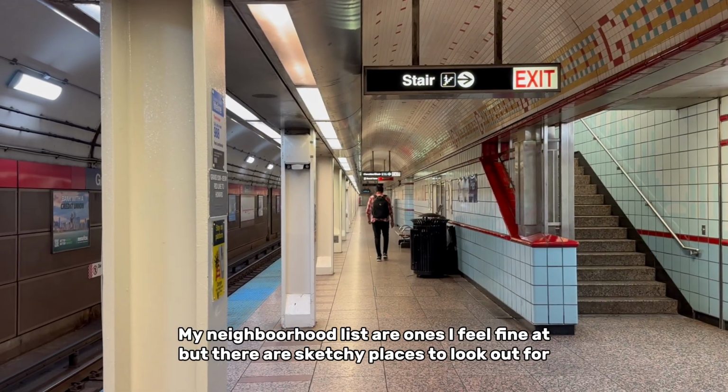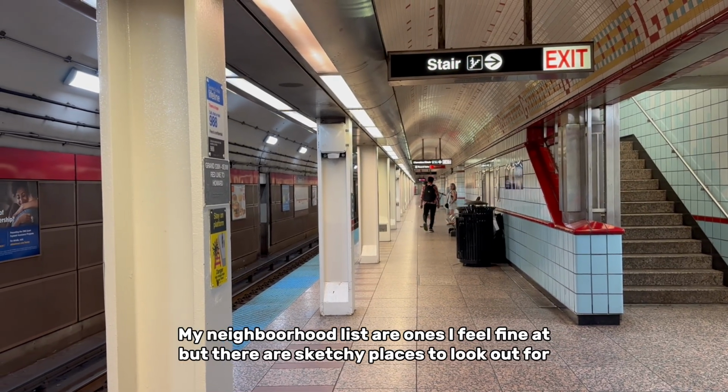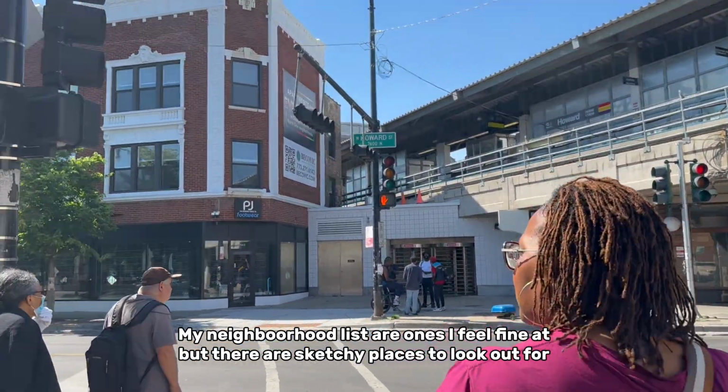Okay, I want to make a video on this soon, but just general safety. I'm not going to get into it right now because I have story times to give out, so I will make a whole video on Chicago's safety. I know the media has a representation of Chicago, and you hear a lot of chaos. Even recently, hearing about the teen mayhem that's been happening.